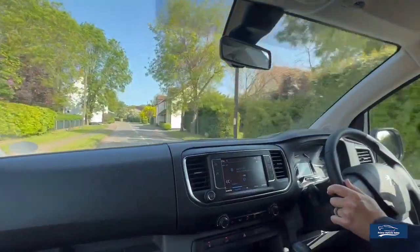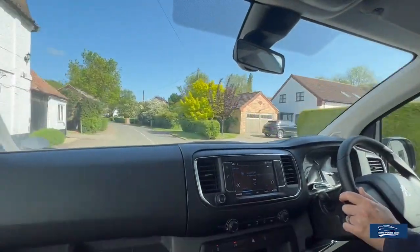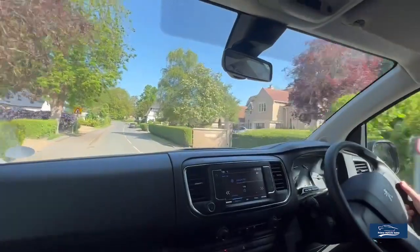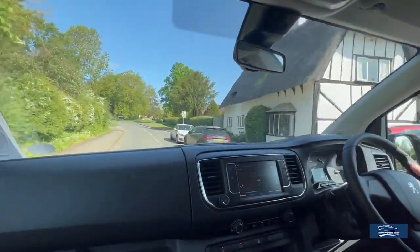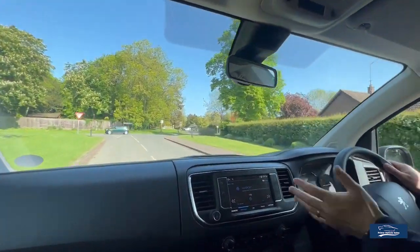Also benefits from a gloss black front splitter. It's got black side bars and a black rear spoiler. So it looks really smart from the outside. Contrasts nicely with the black trims on the van. It's ply lined in the back, you've got your twin side loaded doors as well. So yeah, great package, really good vans.